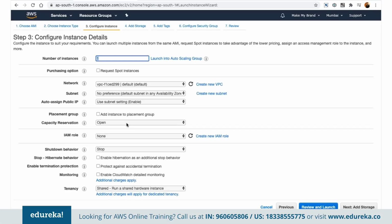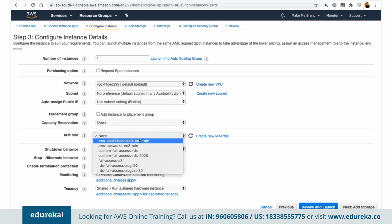That's how it works here. And then we have the access to roles. Role is something that we have seen. We can create the role.